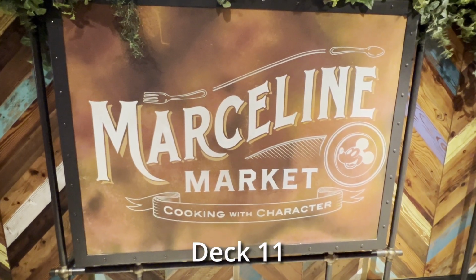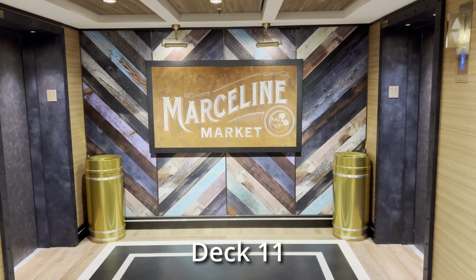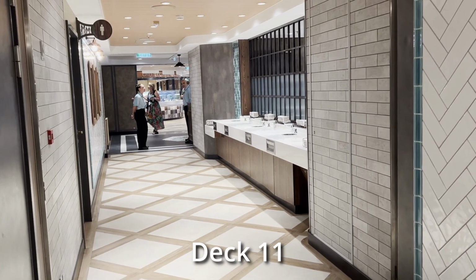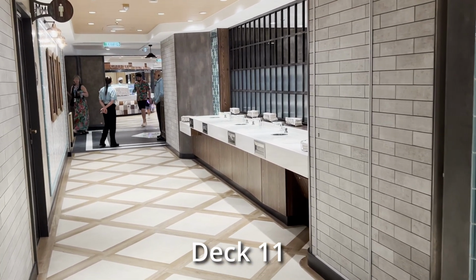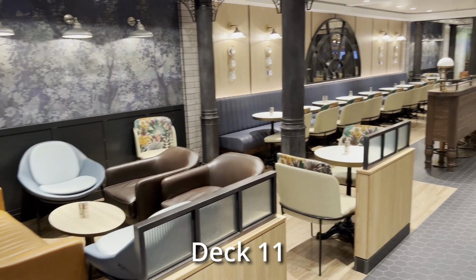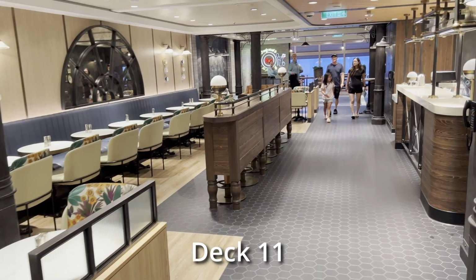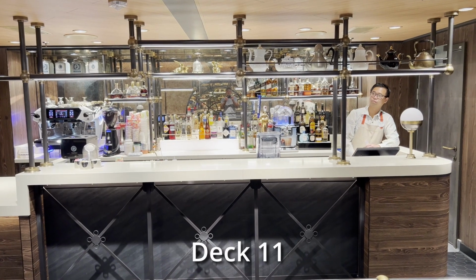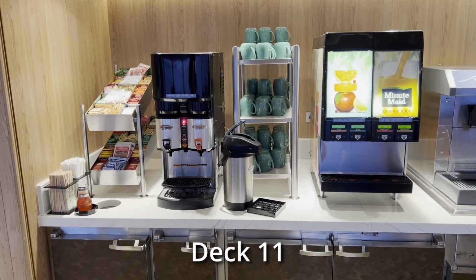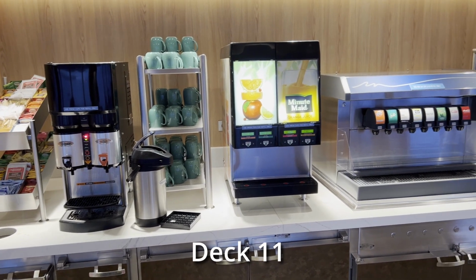Named for Walt Disney's early childhood hometown in Missouri, Marceline Market is a food hall inspired by popular marketplaces around the world. Within Marceline Market, you'll find some standard fare, along with specials which change to offer more variety. The majority of the seating is indoors, with a small outside seating area aft for an al fresco dining experience. Overall, Marceline Market includes 10 food stalls and a cafe-style beverage bar in the center near the entrance.